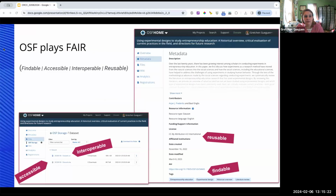OSF takes FAIR and strives to meet FAIR requirements. You are probably also familiar with FAIR: findable, accessible, interoperable, and reusable. I just put on this slide a couple of examples of how our metadata helps to make things FAIR. The data is easily findable. In this case, this project has a DOI. You can mint DOIs through OSF for OSF materials. So we do support PIDs in that way.